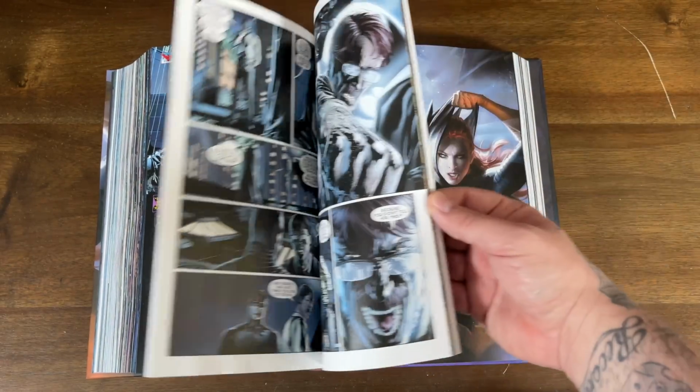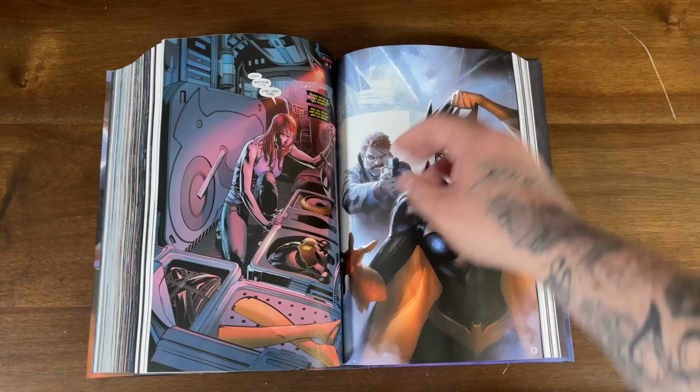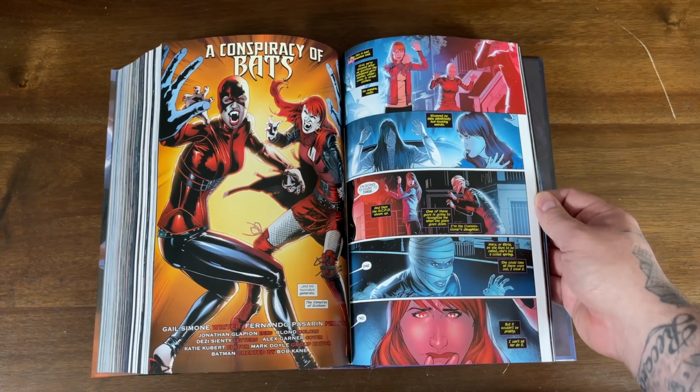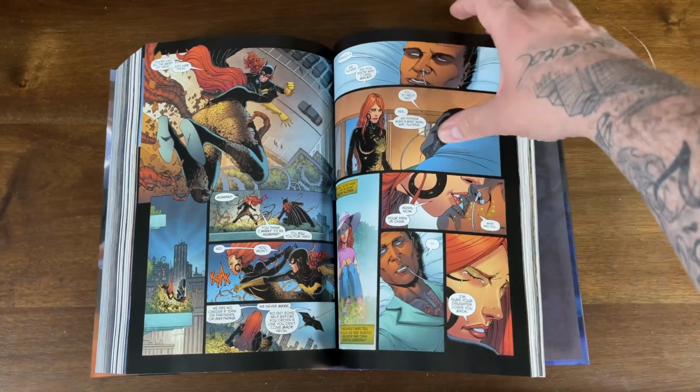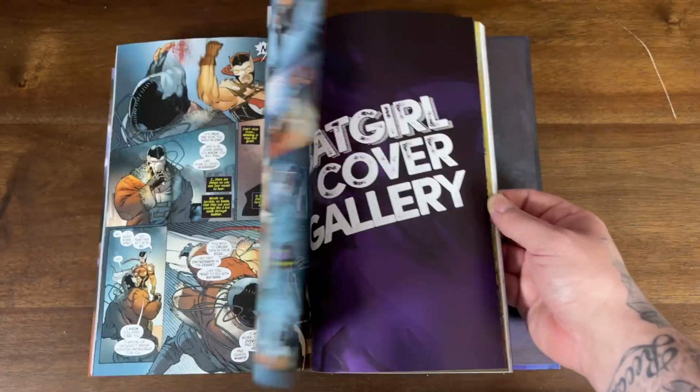The tone looks great. The writing is great on this book. And I'm just really happy that they're cranking out so much of the new 52 material. There's nothing really extra in the front. Let's see what we have in the back here.